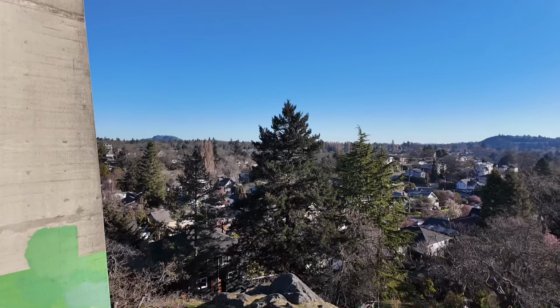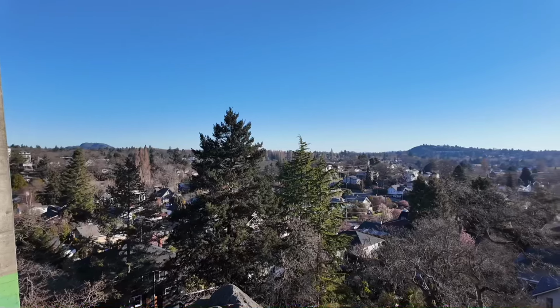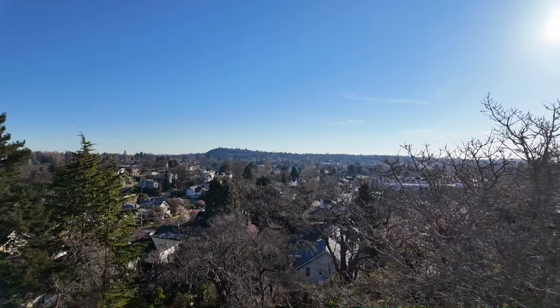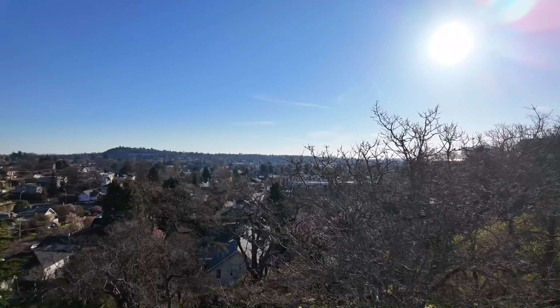You can see we're right near the houses here. It's an 11 acre park, with a lot of Garry oak trees.